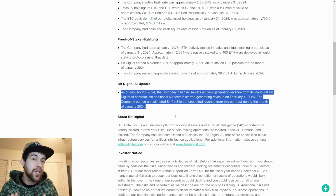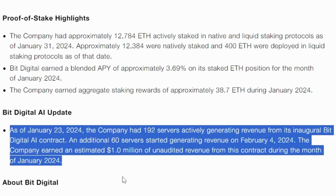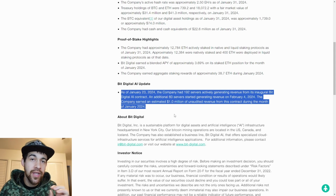Also, we have a first from the company. They just made some money on AI. They made their first $1 million in revenue from their AI contract. And they now have 192 servers actively generating revenue from their Btbt AI contract. And they did mention in their last update, their December update, that they were setting this up. So that's exciting to see that they are getting some revenue from this. And we'll see how this grows over time.